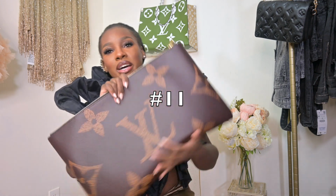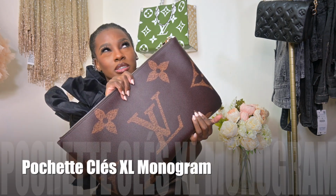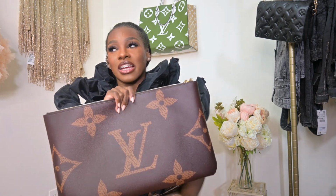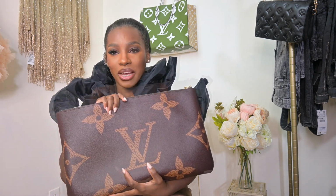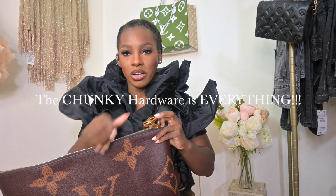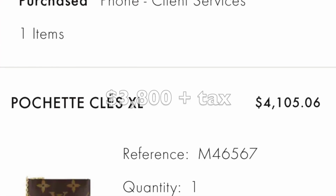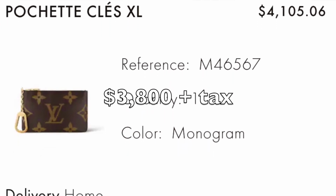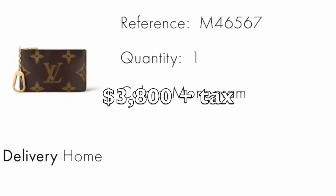Number 11 is the XL Clay Pochette by Louis Vuitton that I got March 2023, so it came out this year. Love it, and I understand that this bag is not for everybody. I love unique things, but I did buy it because it was such a one-of-a-kind piece. Now, the reason why I thought that this was priced okay was because me personally, I feel like this is a collector's piece.